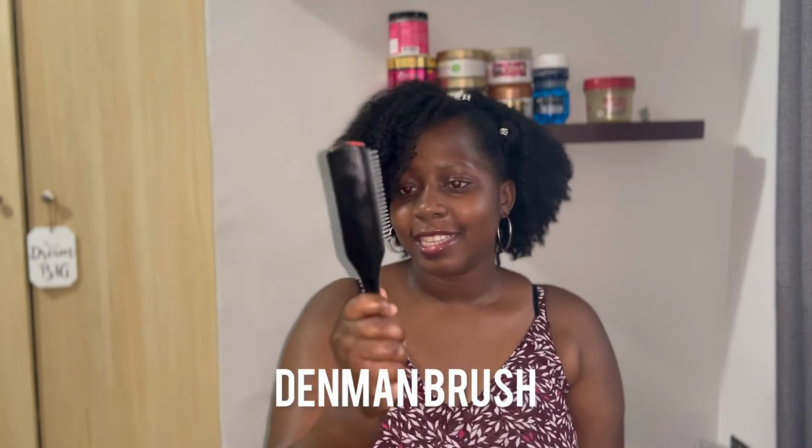Now there's a reason I went with the name Curly Nikkie. I realized that I fell in love with curly girl hairstyles. Just hairstyles where my natural curls are popping or are accentuated. And so a styling tool that will help me do just that, accentuating my curls, is a styling tool that I definitely have to have in my arsenal. And if you're that kind of girl or guy that likes to do curly girl hairstyles where your curls are popping, you need yourself this Denman brush.